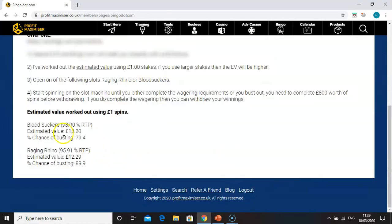Or the way that I do it, which is a lot quicker, is to use a service called Profit Maximizer. Profit Maximizer basically goes through all the casinos, and it will show you how to exploit them in the best way possible. I have to blank some of these out because I have to pay for this subscription, and it wouldn't be fair for me to be giving it out. But just for example, I'll click on one and show you that it tells you here which game to play, with the RTP, the estimated value, and the chance of busting.